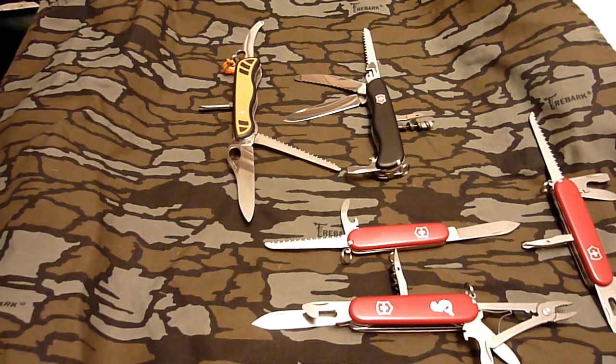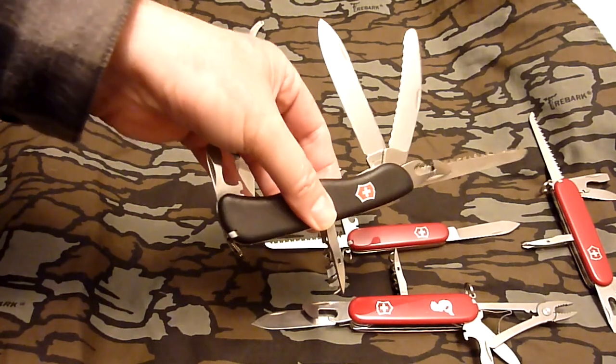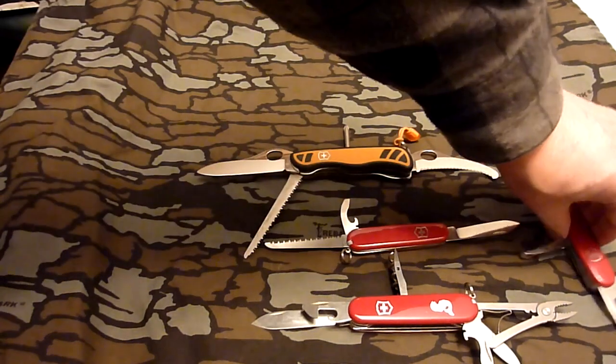I'd have to say that the Hunter XT is the most advanced of its type as far as the gutting blade is concerned. I think that makes it a superior rescue blade than the seatbelt cutter on the Fireman. So I'm going to have to eliminate the Fireman from contention when I'm going for my one single SAK that I would own. So now we're down to 4 knives.